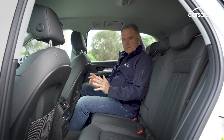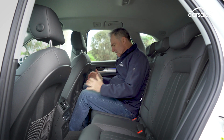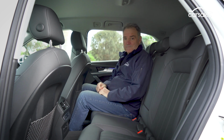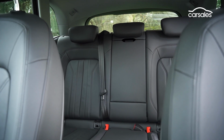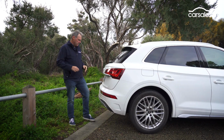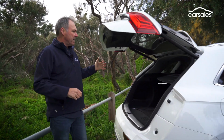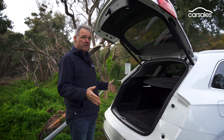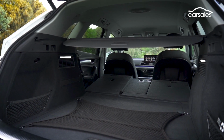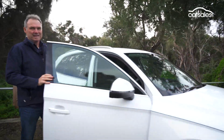The Q5's not the most spacious of premium mid-size SUVs in the back seat. Knee room is just a bit tight for adults, but toe room and headroom are absolutely excellent. The Q5 35 TDI's boot can be accessed a number of different ways, including gesture control. Now, once the power tailgate opens, you'll find a big space back here that becomes enormous if you split fold down the rear seat. Okay, let's hit the road and see how the Q5 behaves.